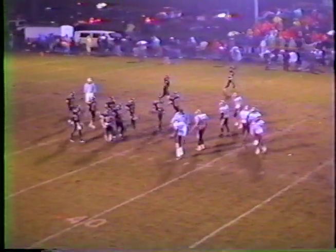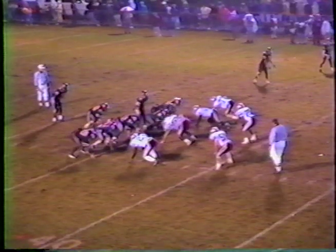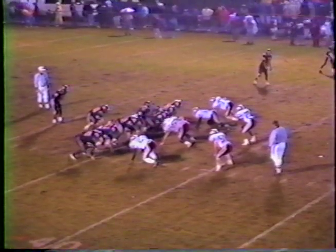25-12. Here come the Wildcats defensively. Looks like the starters in there. They have one play, and this one will probably be over. Scotty Herrell in at quarterback. I formation. 2 receivers to the left. First down, 10 yards to go.